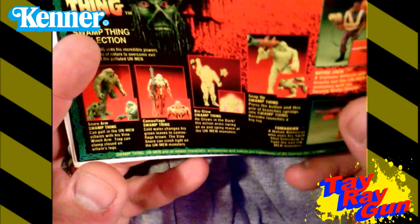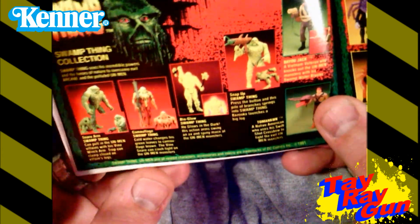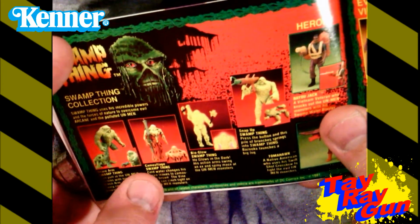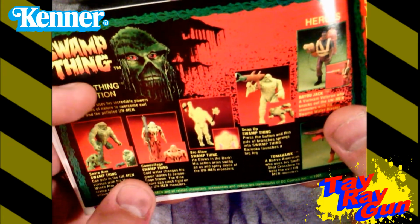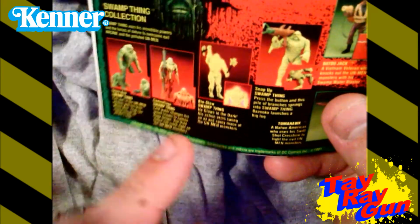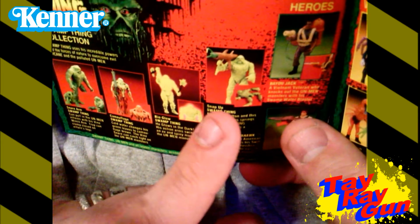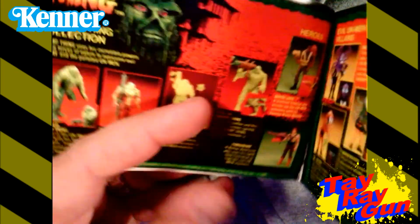Okay, Swamp Thing. Let me go ahead and tell you, Swamp Thing, so cool. This was such an influential birthday for me back in '91, because I got a lot of these from friends like Steven and Jose. I think John gave me one, and they hung out at my house. I just absolutely loved it. Out of these, I think I'd originally had the camouflage Swamp Thing, but someone got me the Snap Up, Bayou Jack, Weed Killer, and Anton Arcane. And that same birthday I also got the Transducer playset.